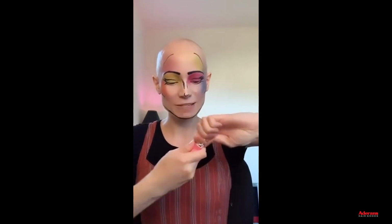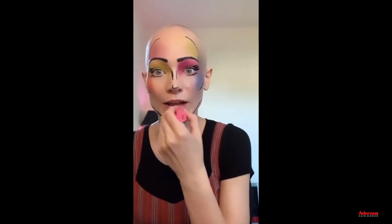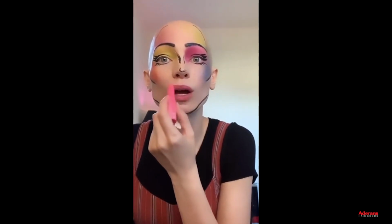Now, this might end up looking a little bit like a, oh, why was that squeaky like that? That was weird. This might end up looking like a gloss. So, oh, it's a, okay, this is very much not what I expected it to be. I thought it was gonna be like a stick. Hopefully it's bright though. Okay, we got a bit of pigment going on here. Yeah, I think that works.